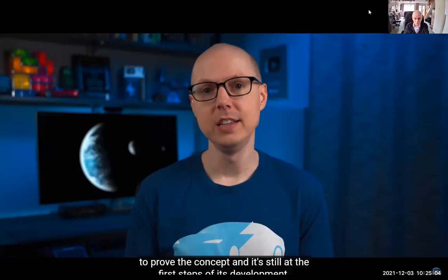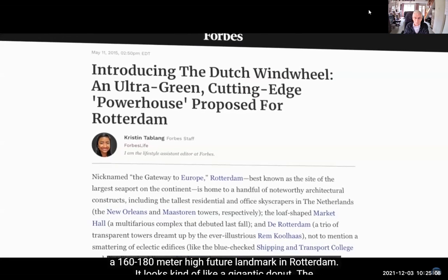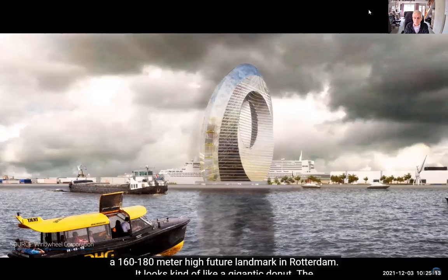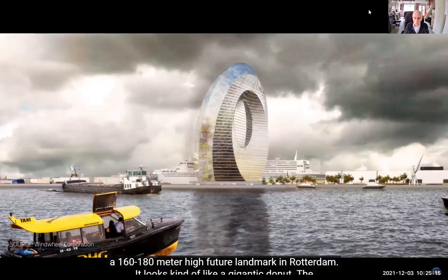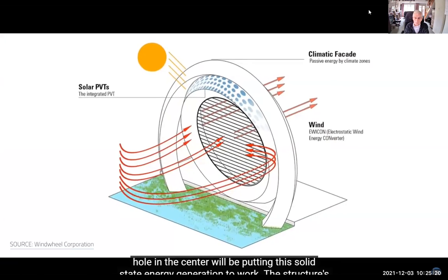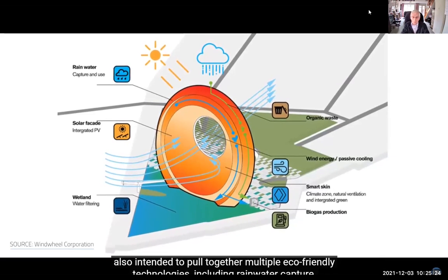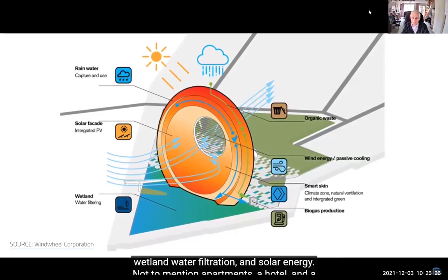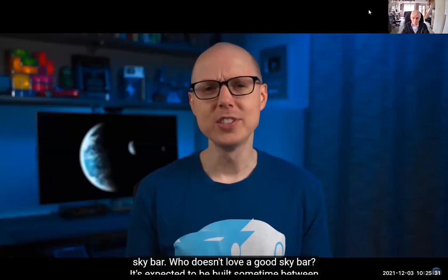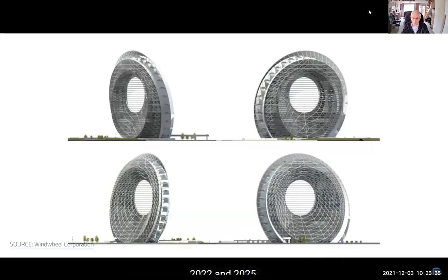of development. Now, utilizing the same principles of U3A, the Dutch Windwheel Corporation is developing a 160 to 180 meter tall building that is going to be a landmark of Rotterdam. It looks kind of like a gigantic donut. The hole in the center will be putting this solid state energy generation to work. The structure is also intended to pull together multiple eco-friendly technologies like rainwater capture, wetland water filtration, and solar energy. Not to mention apartments, a hotel, and a sky bar. Who doesn't love a good sky bar? It's expected to be built sometime between 2022 and 2025.